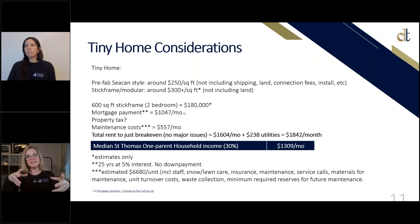They come in set sizes, and the price point was in and around $230 to $250 a square foot. But that didn't include shipping, the land, or any connection fees, for example plumbing, electrical, HVAC, or the install, the craning in place. So that gives you an idea of a prefab type home.